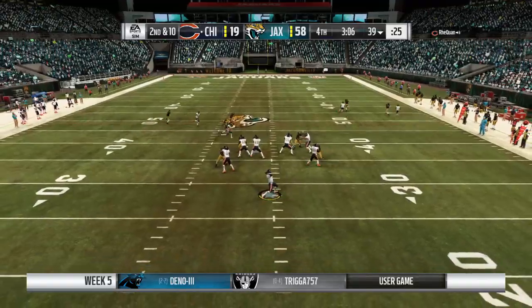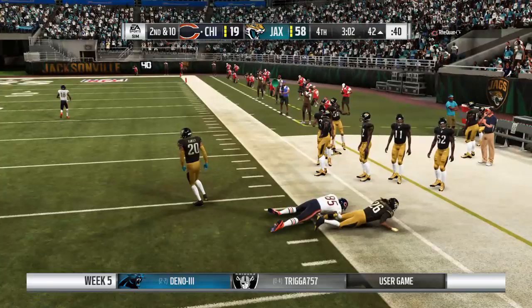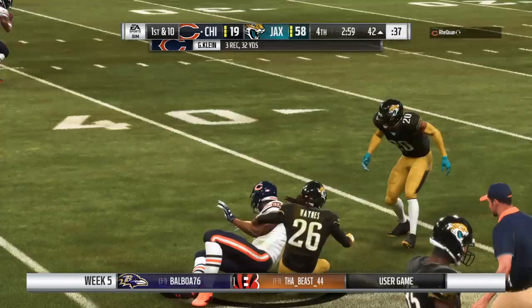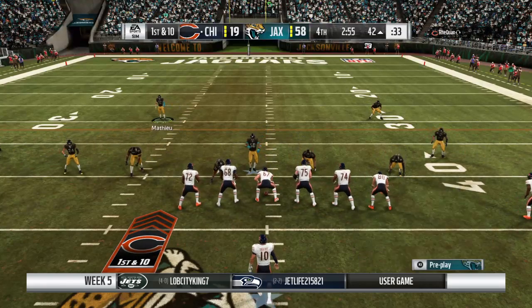2nd and 10. It's Trubisky again. Throwing the out route incomplete. That's Klein. And taking it across midfield and inside the 45. And the play goes for 19 yards. Gives him a new set of downs.